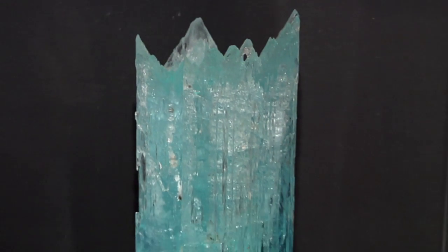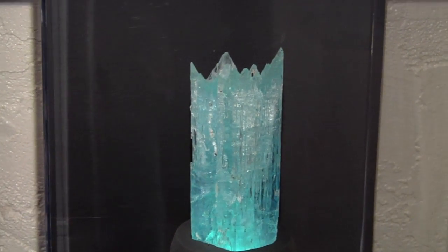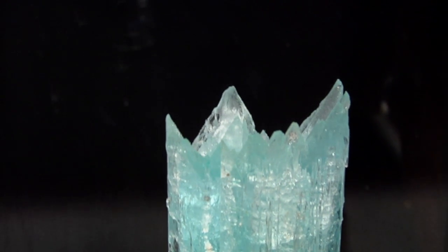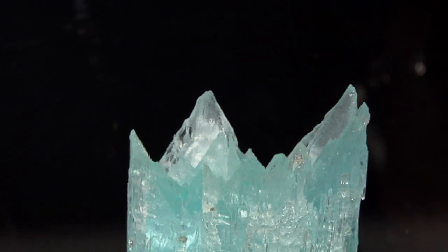Just a little bit of the white specks of albite here and there. And it's a beautiful large size, and you have all these peaks, the terminations. They remind me of mountain peaks. Yeah, because when you go to that part of the world, that's what it looks like. So hence the name, the Peaks of Pakistan.